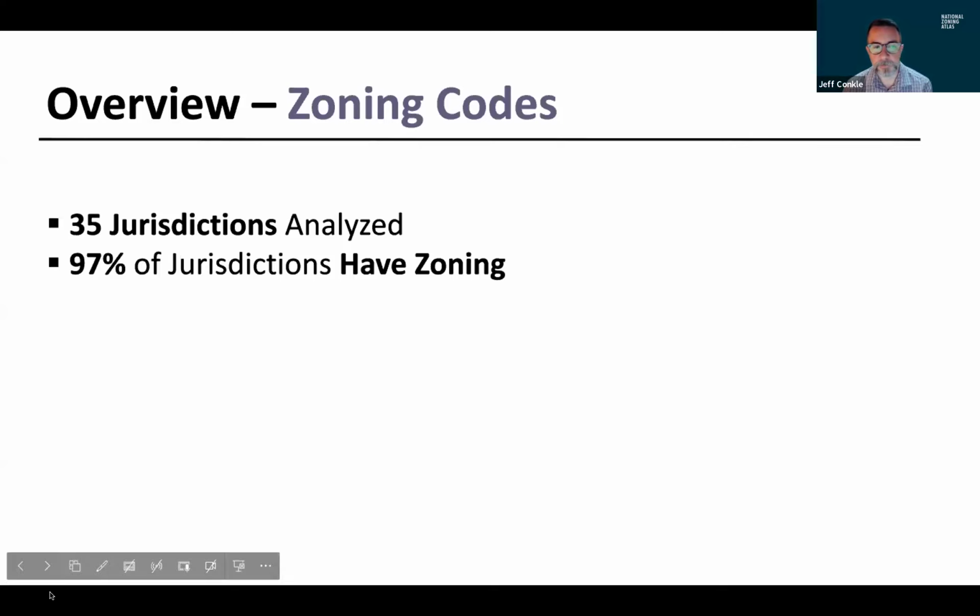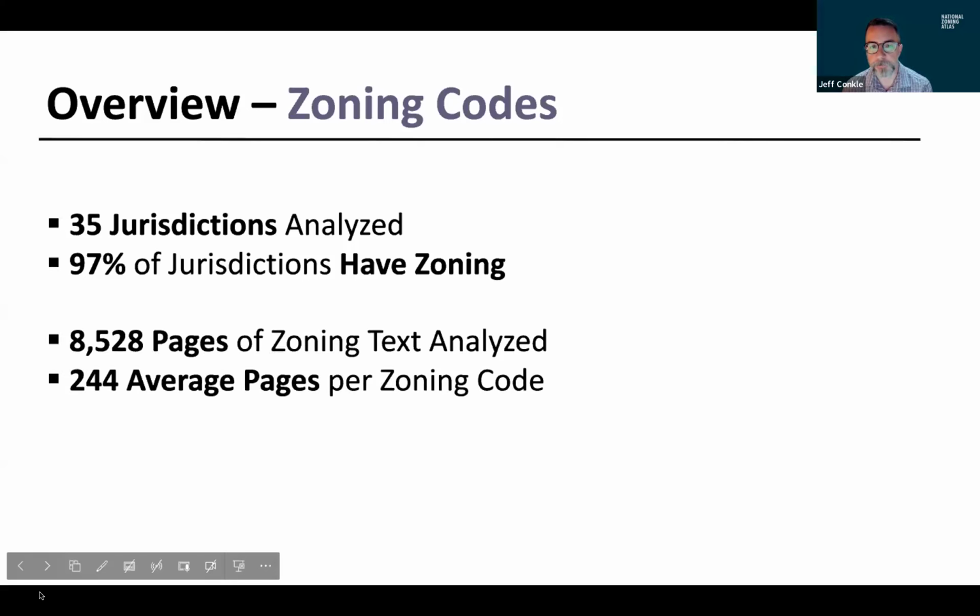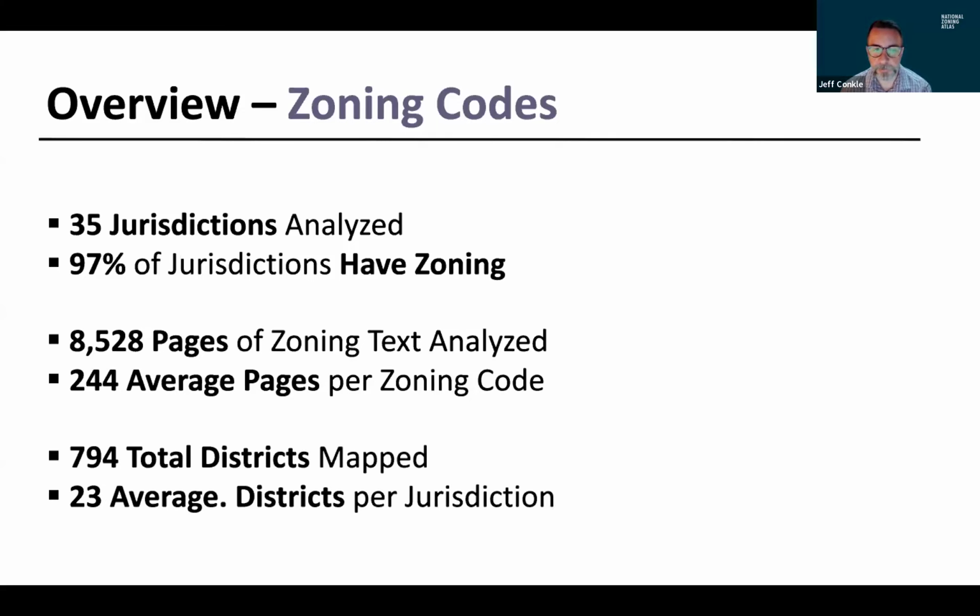To give you an idea of the complexity of the Phoenix metro area analysis, we read over 8,500 pages of zoning ordinances, which averaged 244 pages of text per jurisdiction. Of course, some of these were smaller with just 43 pages in Guadalupe, and some were larger with over 1,100 pages in Phoenix, which is one of the larger zoning ordinances we've come across nationwide. There are 794 districts that we've mapped in the metro area with an average of 23 districts per jurisdiction. As you can imagine, this work takes a lot of human brain power. We read the codes, applied the methodology, and simplified zoning requirements to extract the key data points to make these cross-jurisdictional comparisons. The following slides contain examples of insights we generated with the data we collected. The methodology is what allows us to make these apples to apples comparisons at the regional, state, and national level.